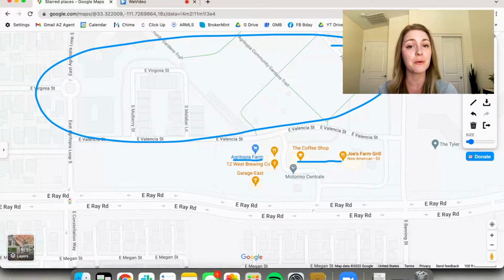They were actually on Cupcake Wars if you watch Food Network, and they did really well. Their cupcakes are phenomenal. You've got Joe's Farm Grill. Remember Joe's Barbecue in downtown Gilbert? This is actually run and operated by the same family, and they have a farm grill right out here, which is like farm fresh ingredients that they get locally, and it's so good.